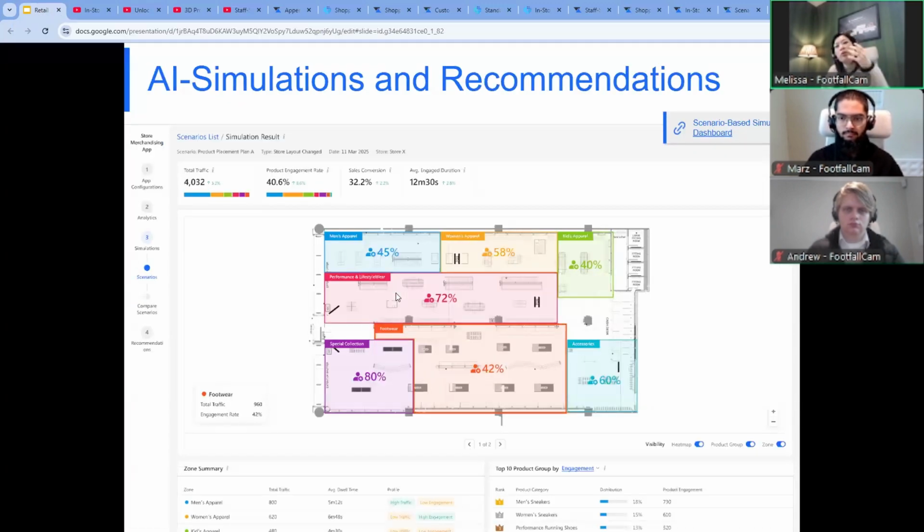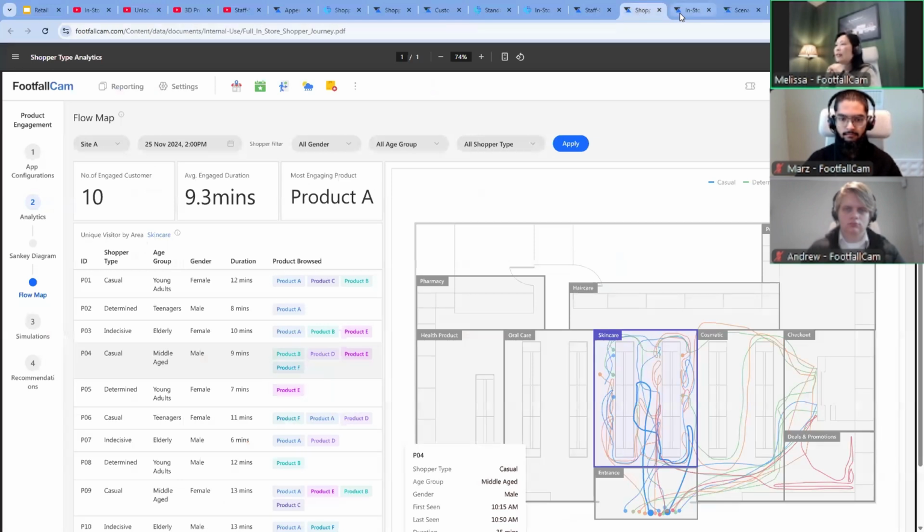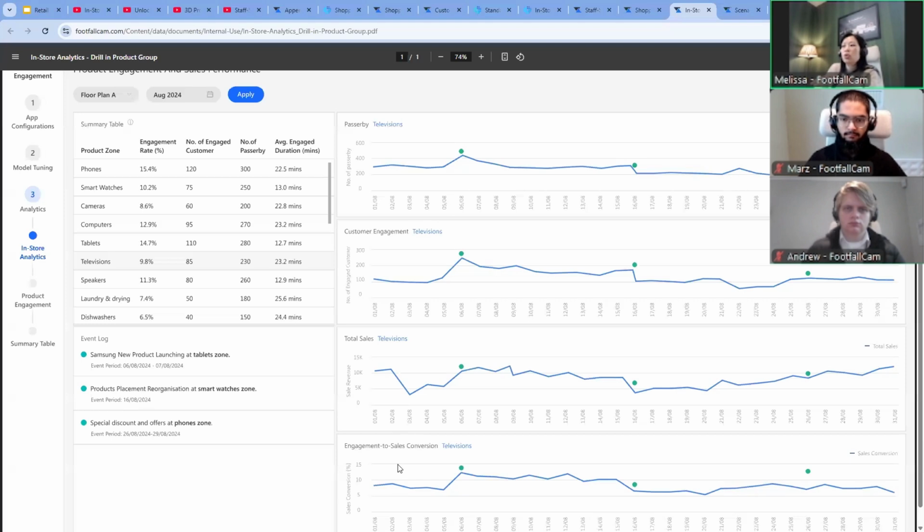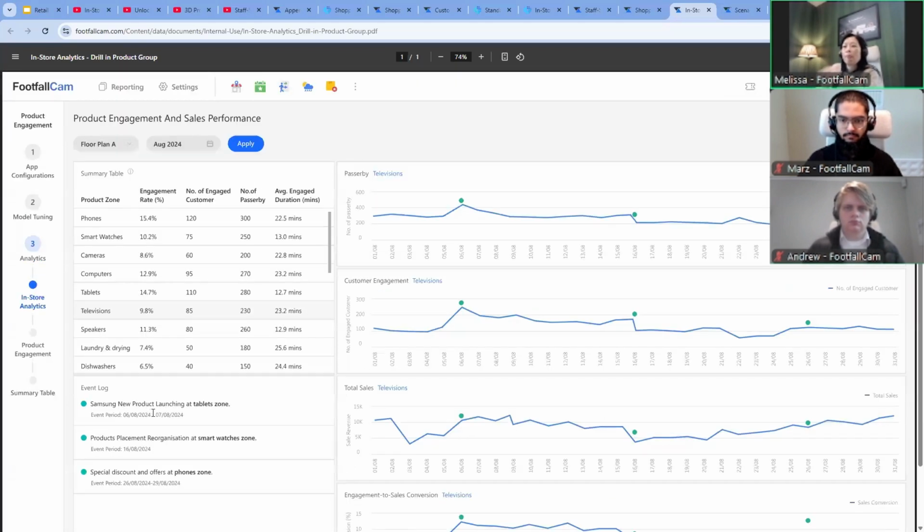And now that you have all those data points, you can come into AI simulations. What AI simulation is like is, sorry, I forgot, I need to mention this one as well, the product engagement. Based on different events, you can look from product engagement to sales conversion. So for example, your passersby, your customer engagement rate, your total sales and engagement-to-sales conversion. For example, this is when you have an event, a new product launch at the tablet zone. Then you increase passersby, because maybe for the product launch, Samsung would have done all the advertisements.